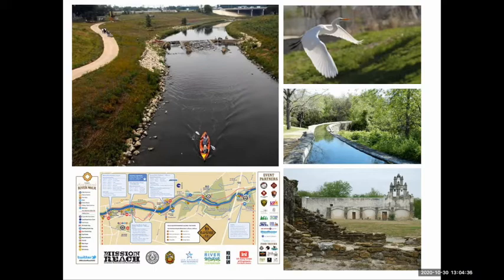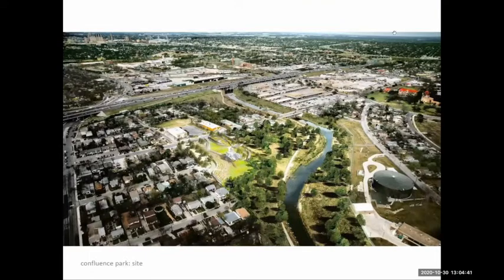So this spot is really highly trafficked and is a really fun spot. It's also very close to downtown. You can see downtown off here on the left, and the confluence itself is just off the page to the south.